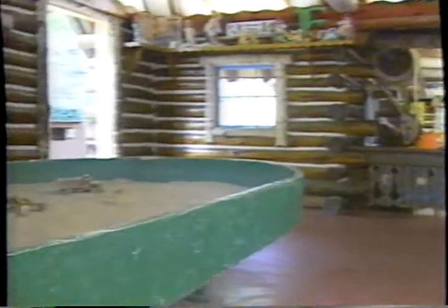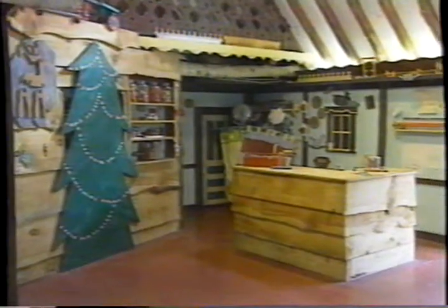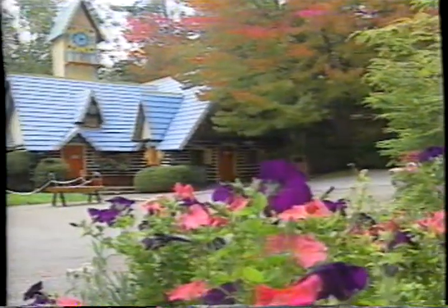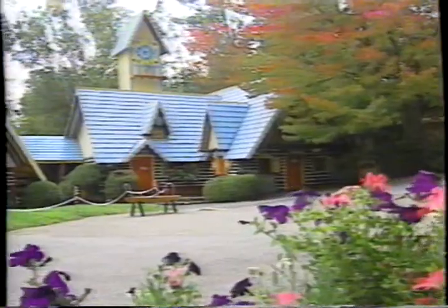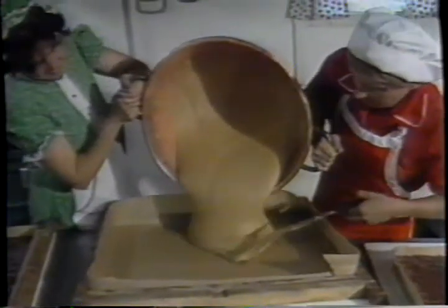The toy shop is one complete set in itself, and the larger room has great potential with another set built into the corner. This one sports background props and high ceilings for lighting gear. One building that was closed for cleaning during the day we shot this footage was the candy factory. There, sweets are made for the gift shops.